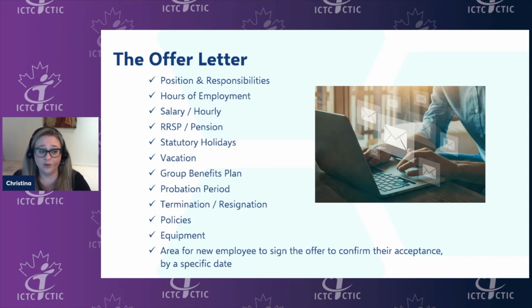Outline the hours of employment as they can vary. Some companies are 35, some companies are 40, some have on-call. List out the location of your work. As we mentioned earlier, everything's a little bit changing right now. So we do have working from home, perhaps in the province of Alberta, working from home in Canada. Perhaps there's a specific job location they have to attend. Perhaps it's a hybrid model. So detail what that is so that, once again, it lets the potential employee know what the expectations are.